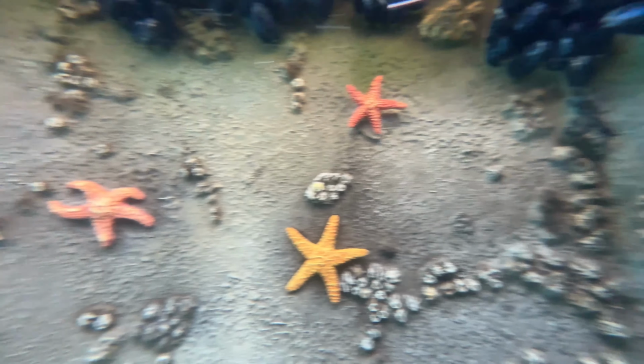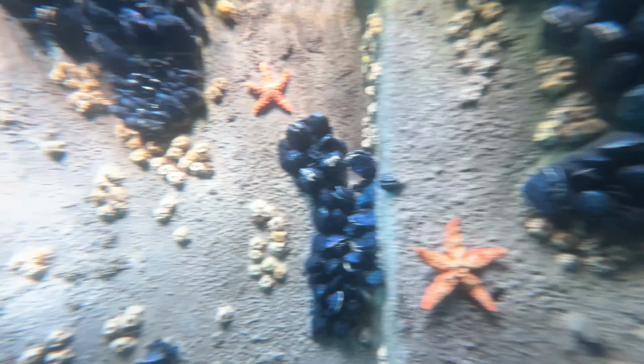Stand by to dive. Main induction class. Pressure in the boat. Flood the main ballast tanks. Let's take her down.